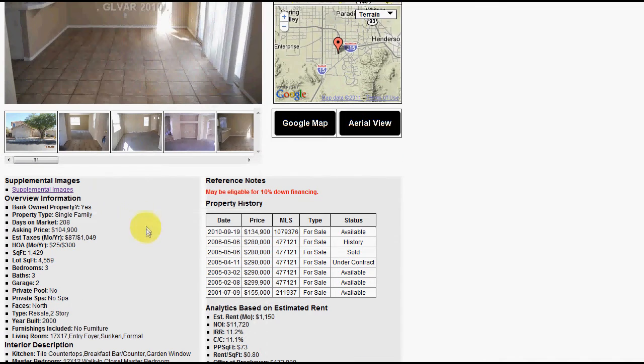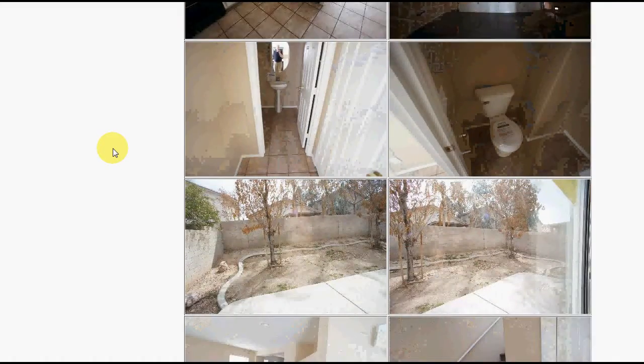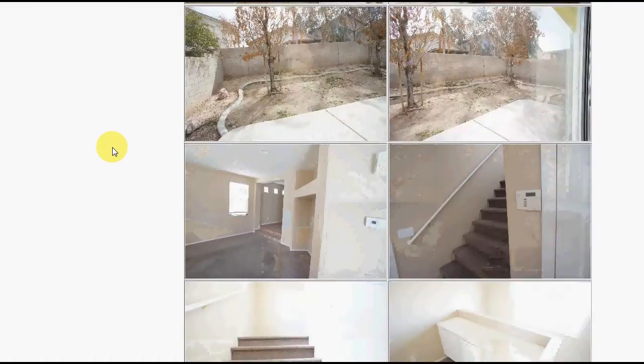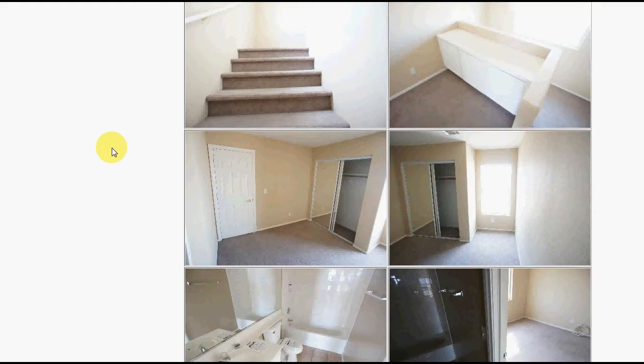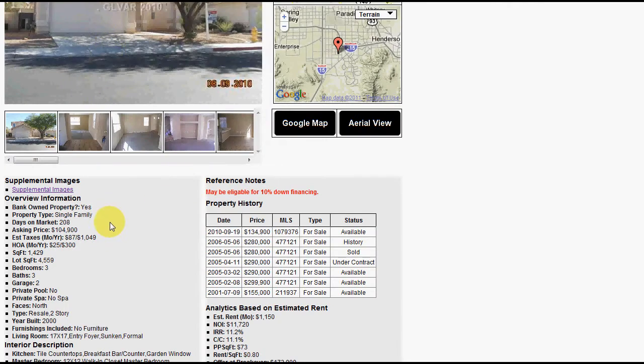If I've been to the property, you're going to see this supplemental images section. Click this and it'll bring up the photos that I took when I was there. Now, while the listing agent was trying to make everything look as good as possible, my goal is to show problems. So here you'll see what I potentially think are issues. Going back to the page.